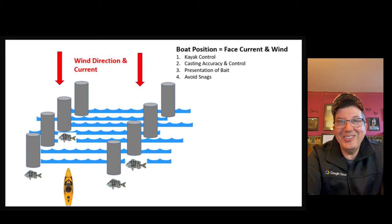Now, the fish are very much like us, right? They don't want to fight the current. So a lot of times the best place to fish is going to be on the side of the piling that is on the opposite side of where the current is coming from, because that's where the water is the calmest, and a lot of the sheepshead will hang out on that side of the piling. So just keep that in mind when you're fishing out there.